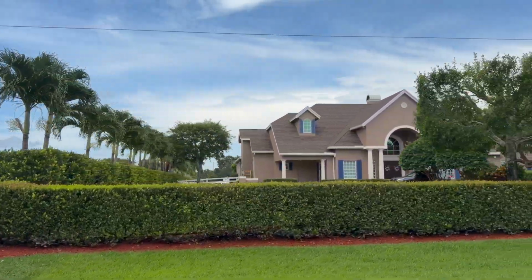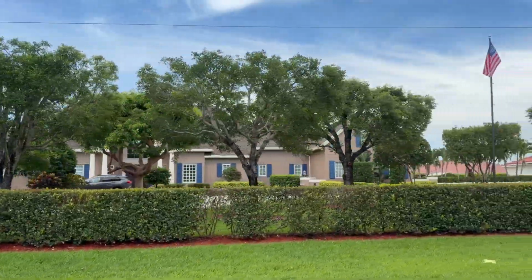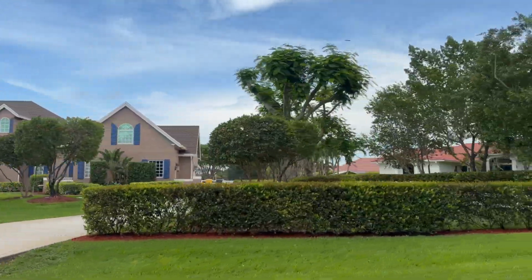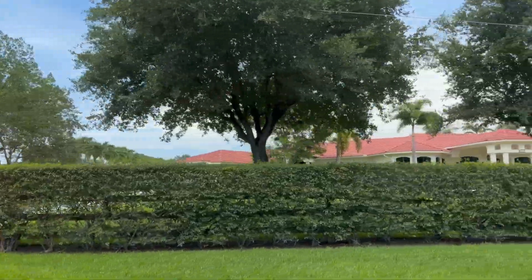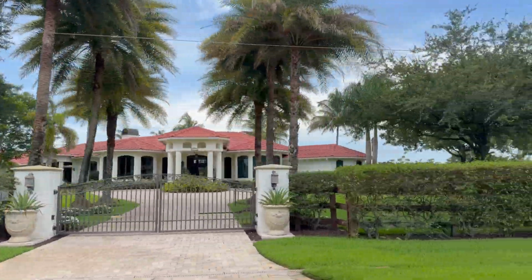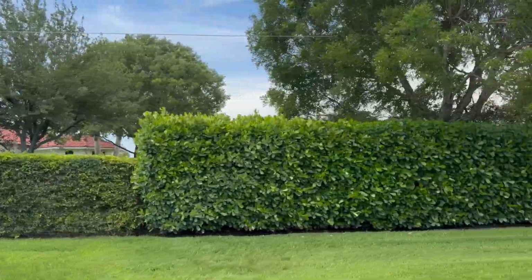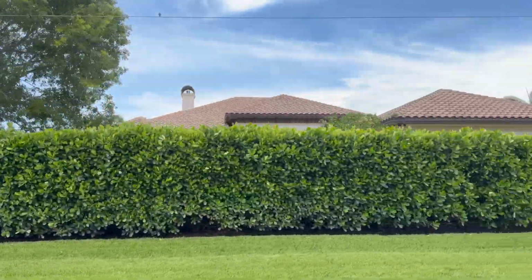Take a look at the landscape on many of these properties. Mature oaks that have been growing in for 30 years or more, royal palms lining the driveways, clusia hedges providing natural privacy between estates, fruit trees, landscape lighting, and the kind of established green space that simply cannot be replicated with new construction. The quality of the equestrian facilities varies from property to property.